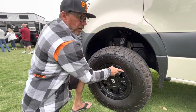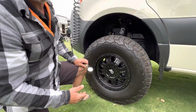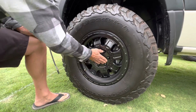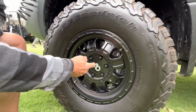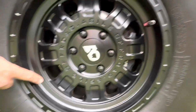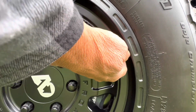This wheel is rated at 4,215 pounds. Wow. Obviously, it's six lug here. It's going to come with a cap that flushes out. You also notice we've got two holes in the wheel. This is designed for two types of valve stems, okay? This one is a rapid air up valve. This is your rapid air down valve.